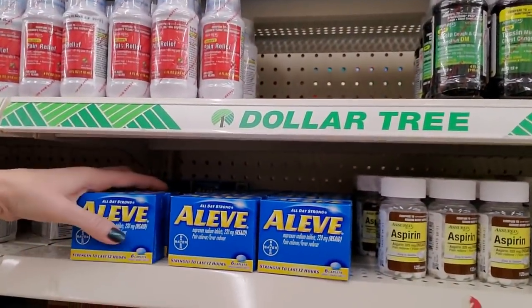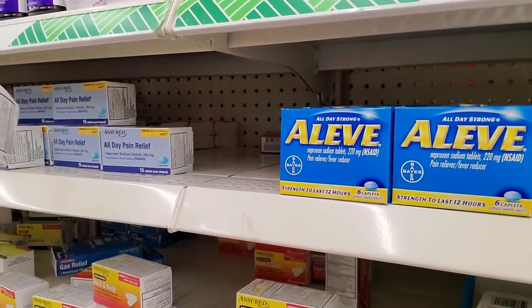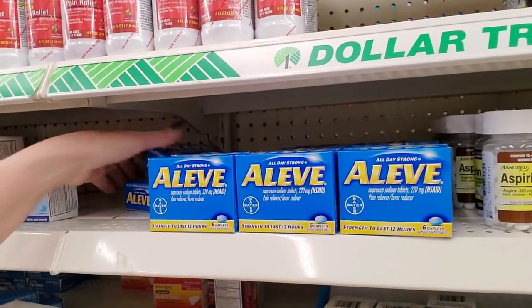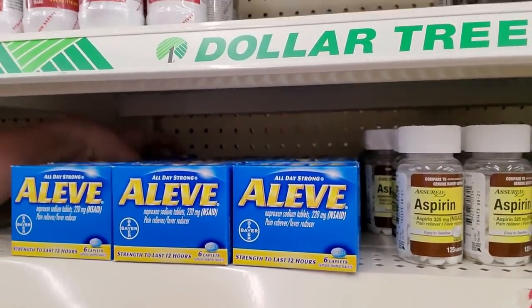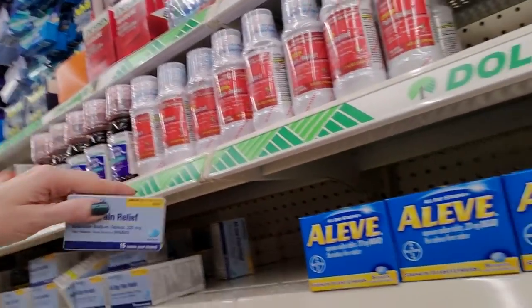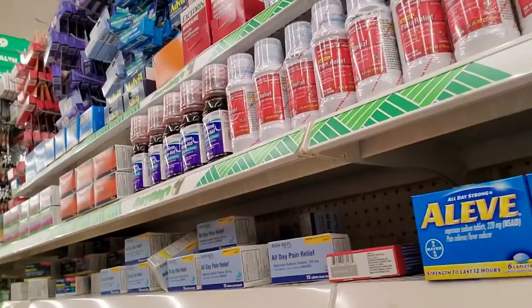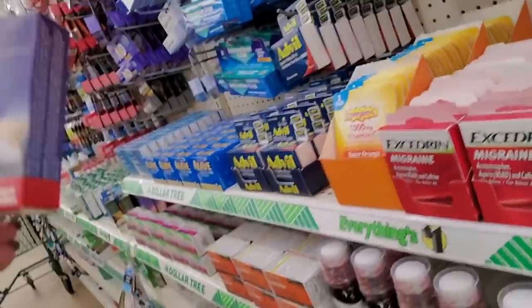I'm in it up to my elbow back there. Oh, here we have naproxen sodium. That is generic Aleve. This stuff right here. So you can get six of the brand name Aleve tablets for $1, which is totally decent. Or you can get 15 for $1. The generic, not the brand name. And then we have nasal strips.